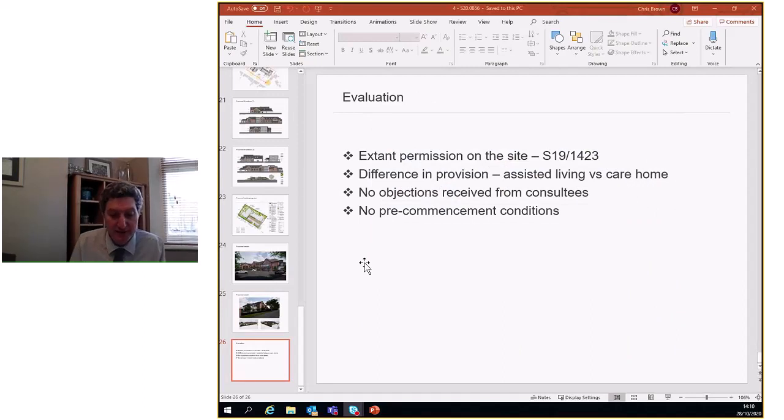In terms of the site, it is previously developed land, and as seen in the pictures, is in need of redevelopment, having been vacant for over 5 years now. There is an extant permission on the site for a very similar scale of building, which was permitted in June 2020 by Planning Committee. This proposal changes to a care home provision from the previous assisted living accommodation as part of the extant permission. The application is considered acceptable in terms of impact on the character of the area and on neighbouring residential amenity. There's been no objections from any statutory consultees, including the council's urban design officer. And there's no pre-commencement conditions as part of this application, with a construction management plan and all landscaping details provided up front. The application is recommended for approval subject to conditions.